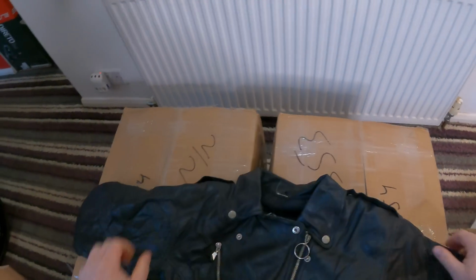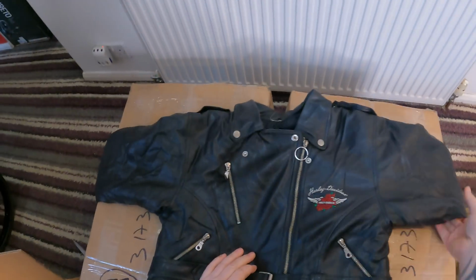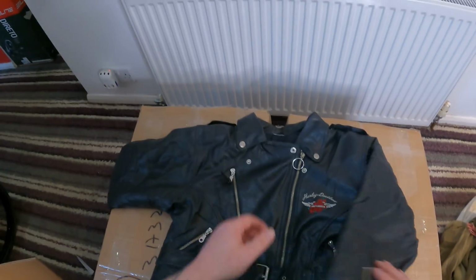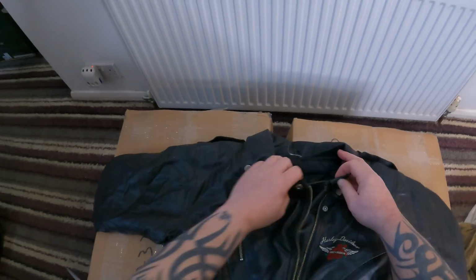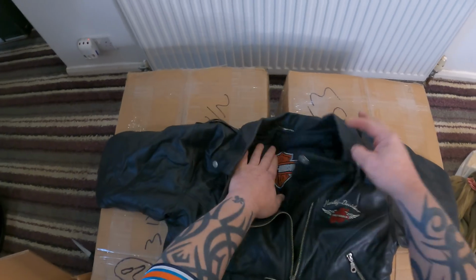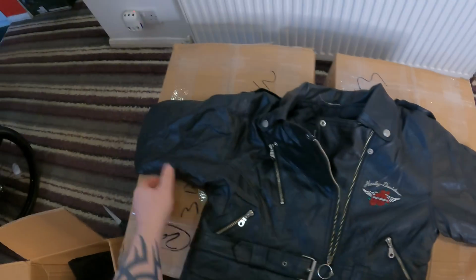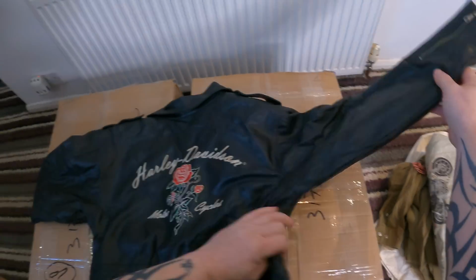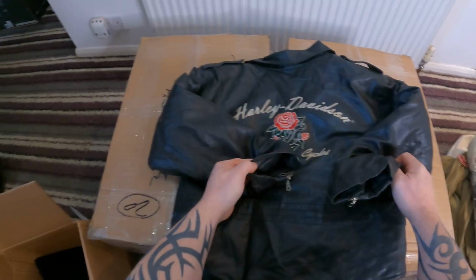Now we are talking. Ladies leather jacket. Now this will get me a decent return. Now they've got my attention. Let's go through it, see if there's any damage to it. Tag's been cut out the top, but all the other tags are there. Nice embroidered badge on the front and on the back. Harley Davidson motorcycles, epaulettes in good order, armpits in good order, cuffs in good order.